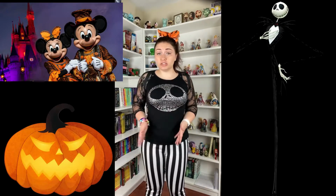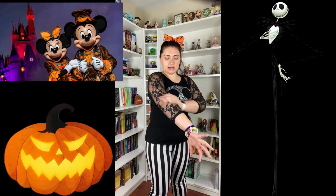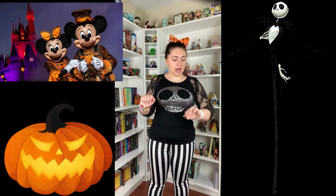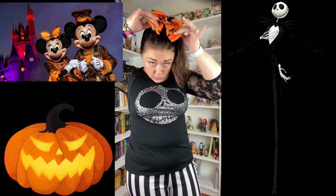And then this top is actually from the Disney store. This was a gift I got for my birthday from my parents one year. It's just got these lacy 3/4 length sleeves with Jack on them. The shirt is really old, so you probably can't get it anymore, but any Haunted Mansion or Jack shirt will do. And then accessories wise, I obviously have my big bat bow in, and it is orange. This is a JoJo bow from Halloween.